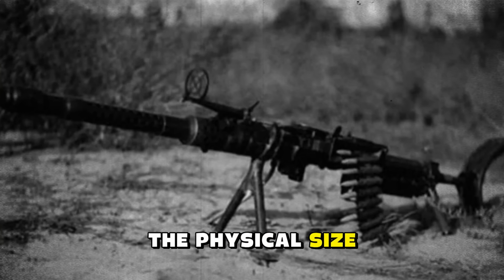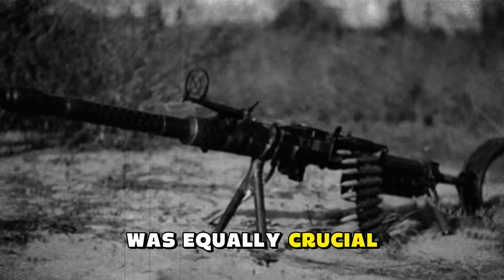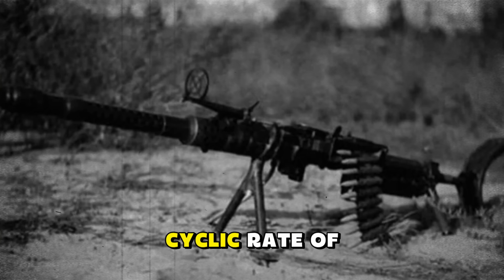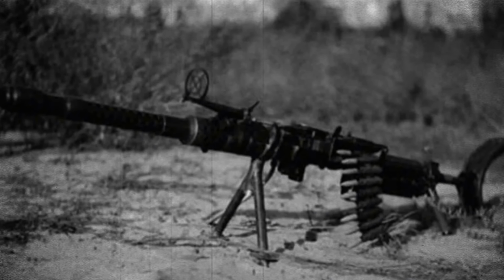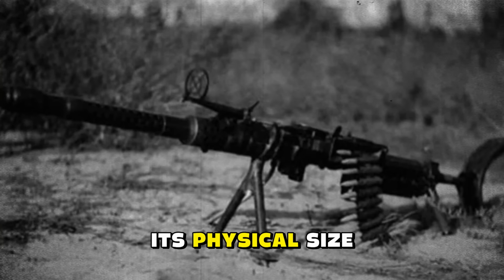But the physical size and low weight were not the gun's most lethal secrets. The weapon's astonishing rate of fire was equally crucial to its success as a bomber-destroyer. The MG-131 boasted a blistering cyclic rate of nearly 900 to 950 rounds per minute. This mechanical torrent significantly outpaced most other conventional heavy weapons of its physical size.